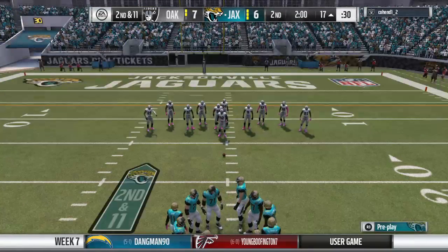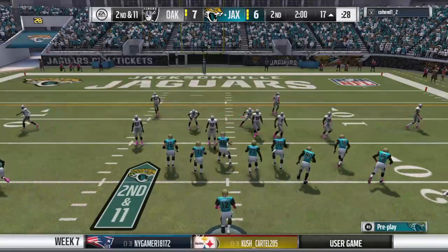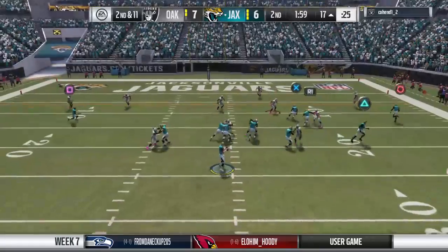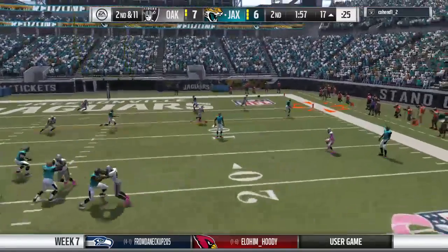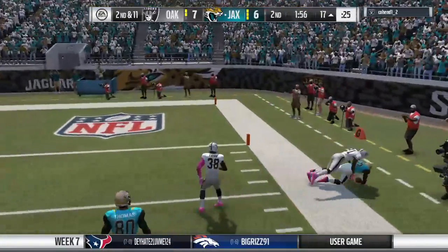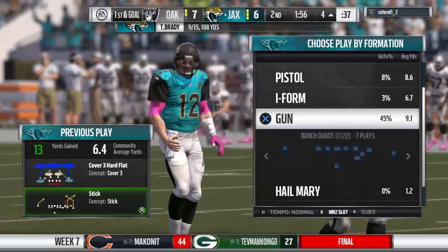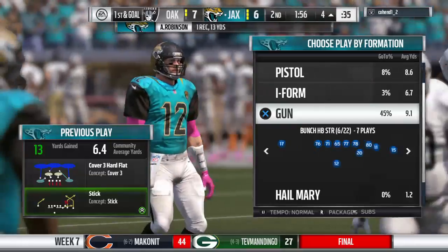And the offense behind the chains here a touch on 2nd and 11. 5 wides in the game, 4 of them to the right side. Throwing now is Brady. Toward the sideline, and look at that catch. Dragging the toes, and that's going to be a first down. Well done.